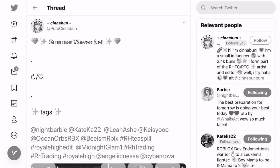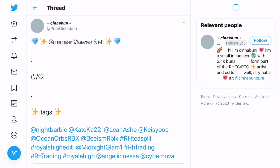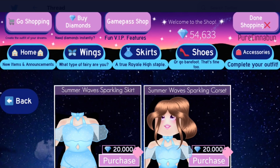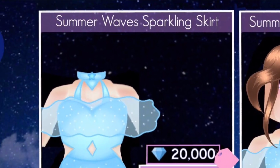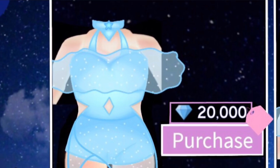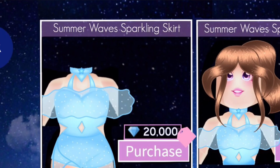But anyways, if we continue, we have this tweet that was made by Pure Cinnabon. And this is the Summer Waves set. If you look at this, you can see there's a Summer Waves sparkling shirt. This looks so cool. I love the sparkles on it, for 20,000 diamonds. I wish there was a description as well, so we could know a little bit of the backstory of it or something like that.